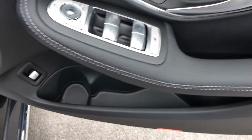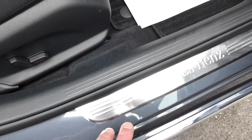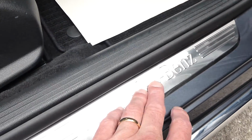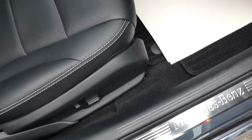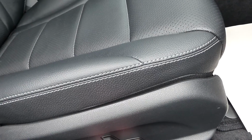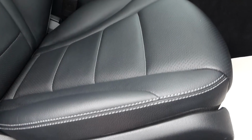But lovely car. Boot release for the boot, cup holder, storage. As you would imagine, everything's adorned with nice chrome and brushed aluminium protection for the door sills with Mercedes-Benz. There we go, Mercedes-Benz. Partial electric seats, so you can height adjust the seat. Just hopefully you can see that. Just going up. The backrest.